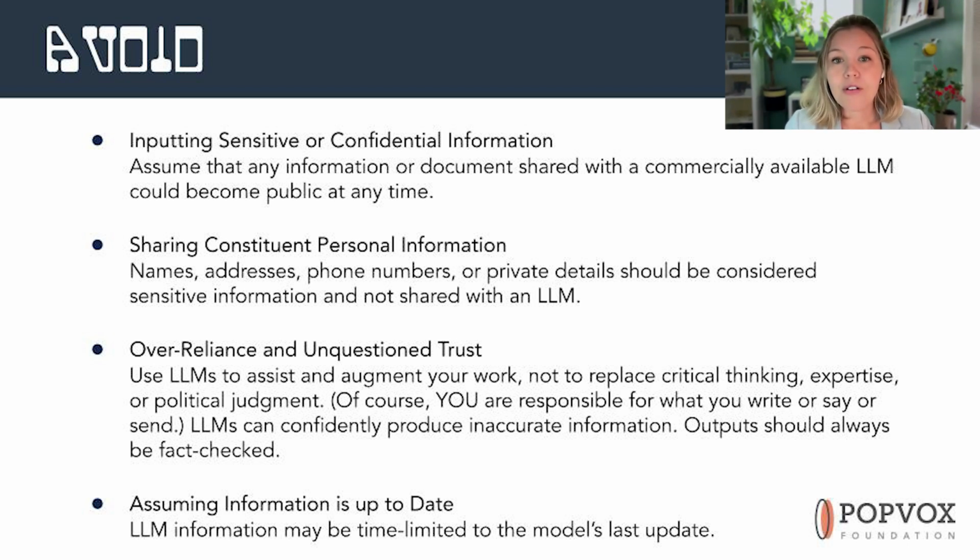Another thing to avoid is over-reliance or unquestioned trust of these tools. The use of LLMs to assist or augment your work is the point of this training and the point of how these tools can really boost your effectiveness as a member of parliament or a member of your legislature, but they should not replace your critical thinking, your expertise, or your political judgment. As I highlighted earlier on, the best way to approach these is as an intern or that new employee mindset.